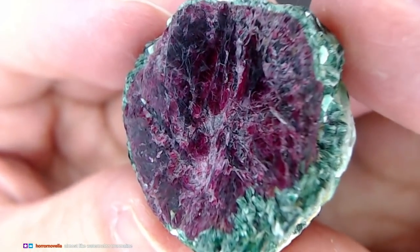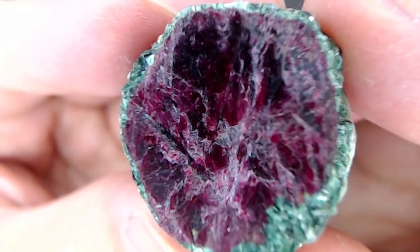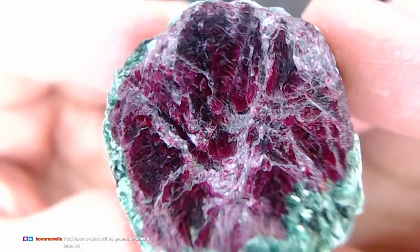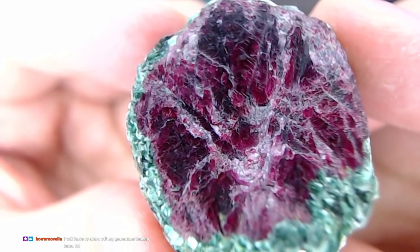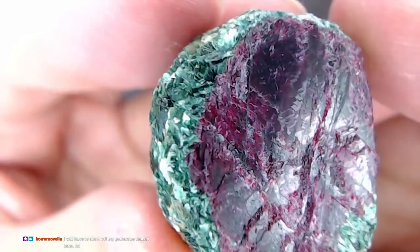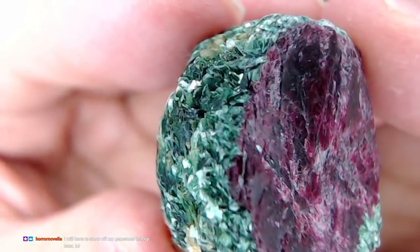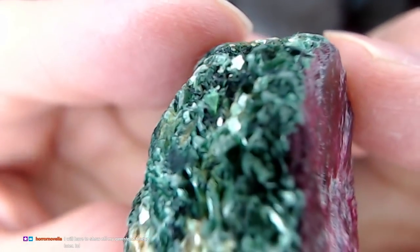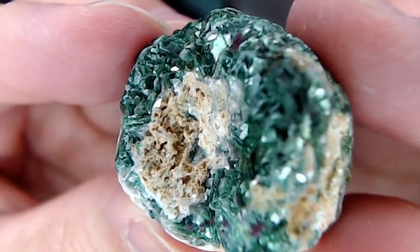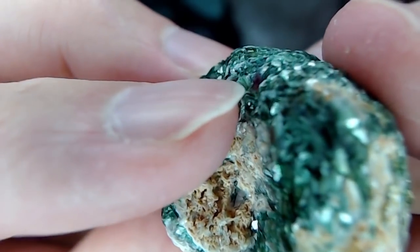Watermelon tourmaline, yeah. There's actually a watermelon tourmaline here too. This piece is beautiful. Right, there's a little bit of purple coming out there.